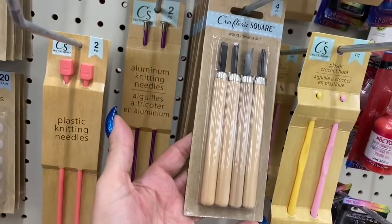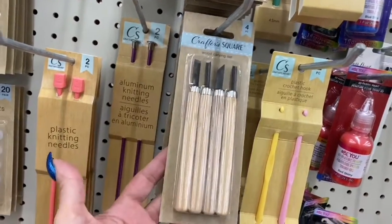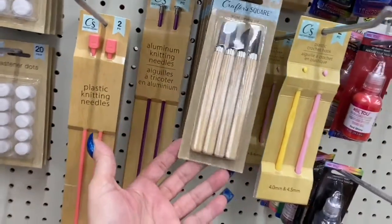Now I think this is right here, a wood carving set. That's new to this Dollar Tree. So I think I gotta pick that up.